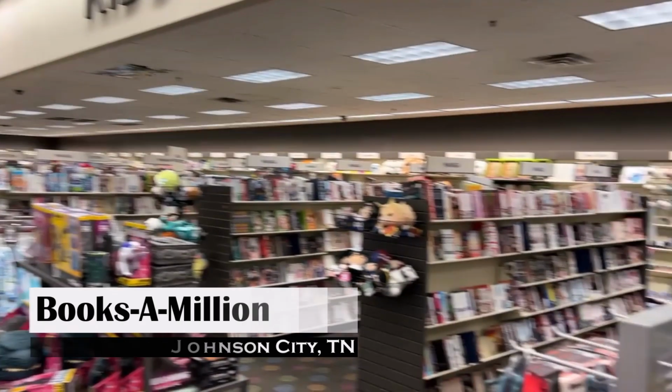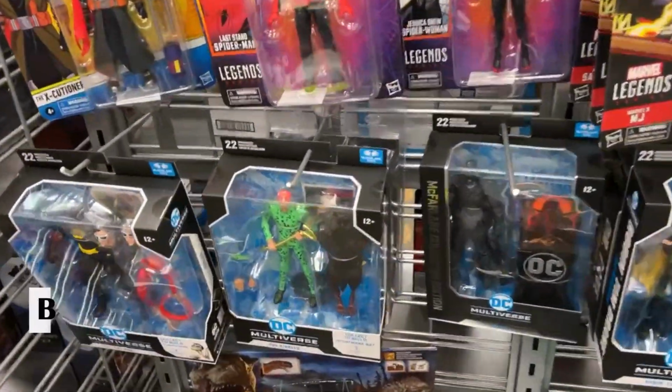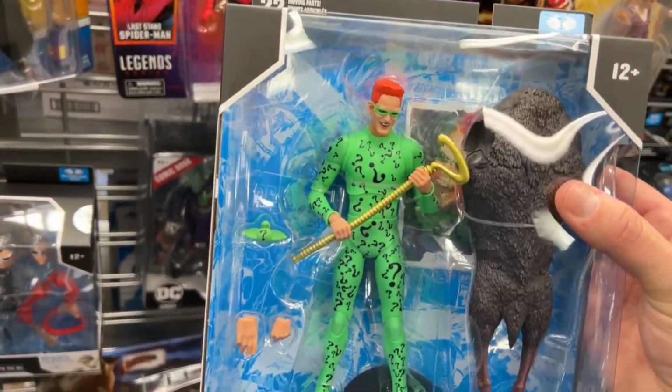And here we are in Books A Million in Johnson City, Tennessee. And let's see what they've got. They have had, at least, some new McFarlane. Because right here you've got Riddler from the Batman Forever wave.